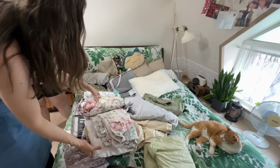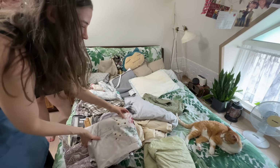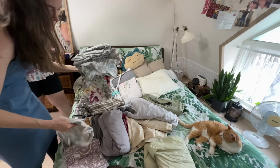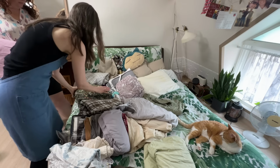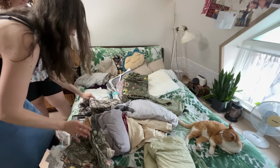I can tell these colors go together. Okay, so this is a duvet. These are pillowcases. So let me just put duvets here, pillowcases, we'll fold them nicely later. Okay. What is this, duvet? I think I heard buttons. Yes. Okay, this is duvet. Ooh, I love the green one. Mm-hmm. Pillowcases.